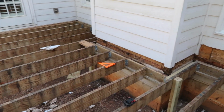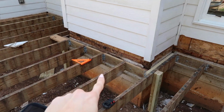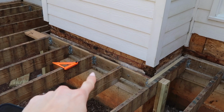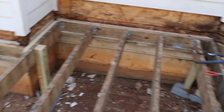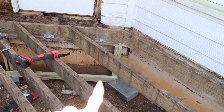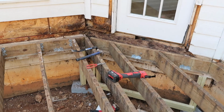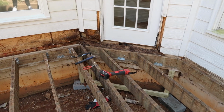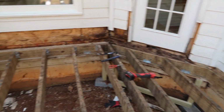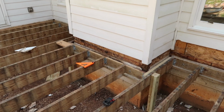Taylor just spent a ton of time back here drilling in all of these reinforcement brackets and other studs, and I'm saying this all wrong, but different support systems just to hold up the side of the house or the deck and make it extra safe and secure. But it looks like we've got more work to do. Hopefully we can keep this deck together.